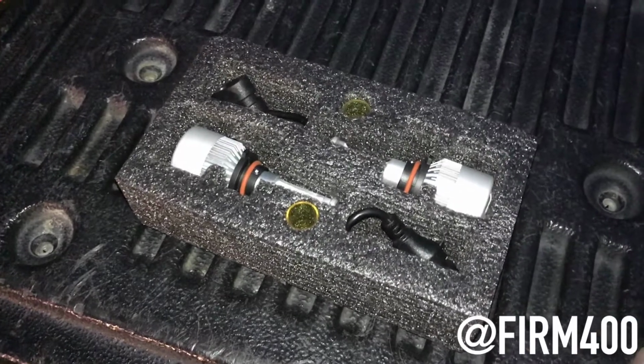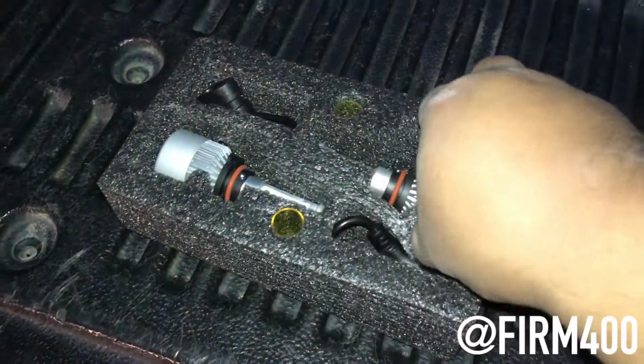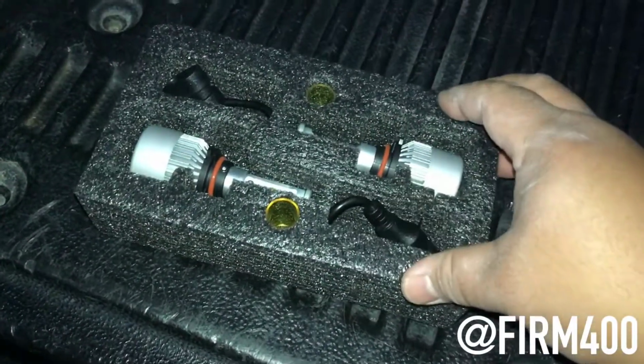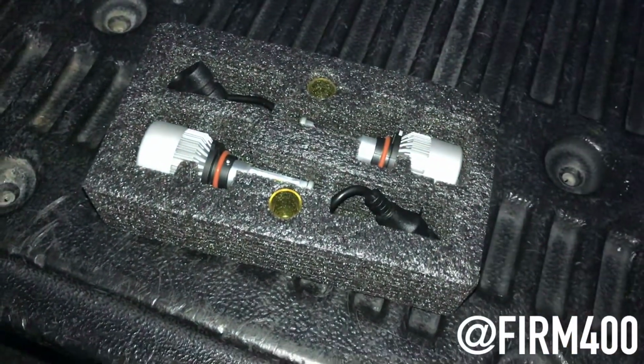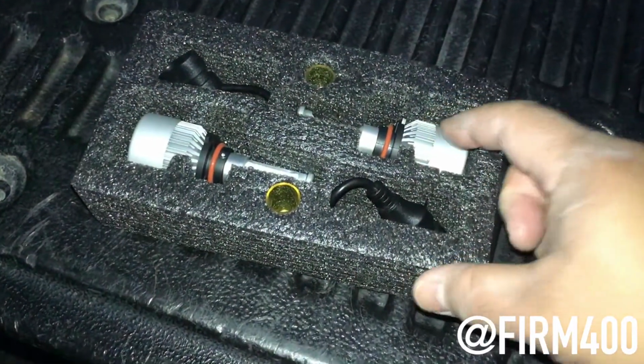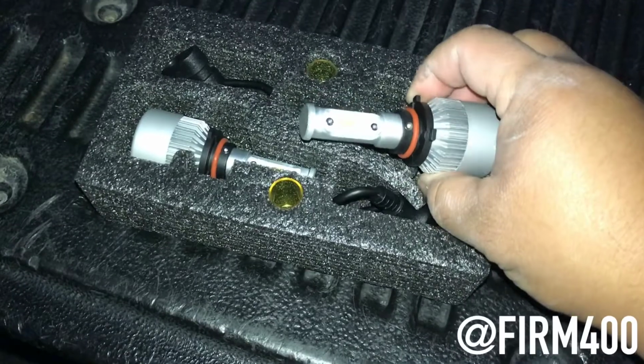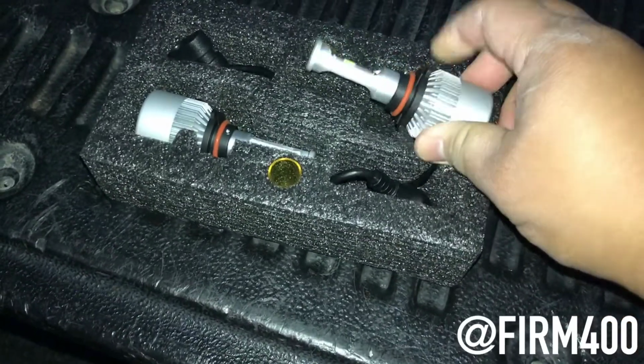And also, the customer I'm meeting up this evening is also going to be picking up these LED lights for his Silverado. So if you guys are looking for any LED lighting, feel free to message us in the comment section below, or just direct message us, and we'll gladly help you. But yeah, I'm meeting up the customer. He's also going to be picking up these LED bulbs for his headlights.